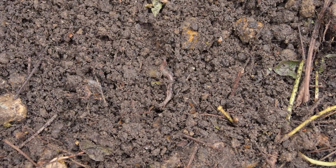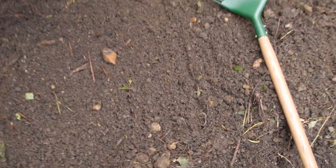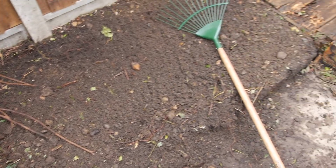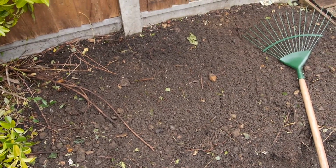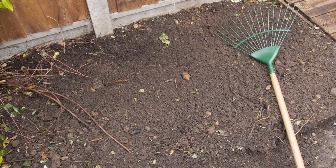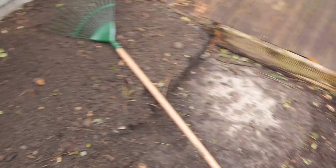One thing I'm finding which is very encouraging is that there are a multitude of earthworms in the soil, and that is a very good sign because it just means that the soil is in good condition. There's lots of microbes and stuff in it, so it's actually pretty good quality topsoil in here underneath all the weeds. So once we get it cleared out, it should actually make a good basis for our new garden, which is really good.